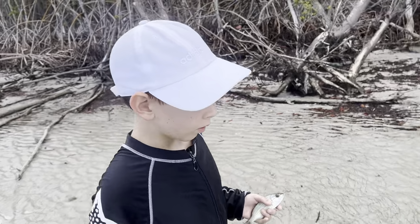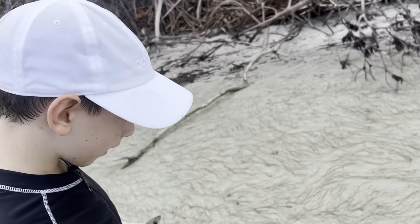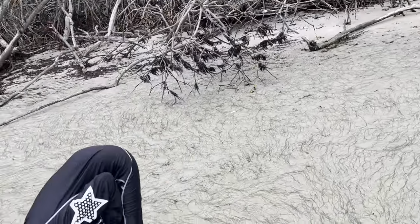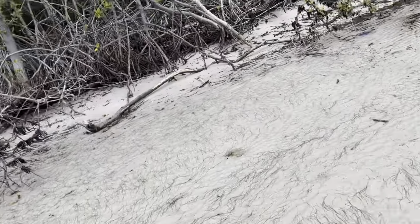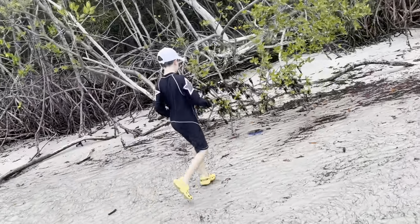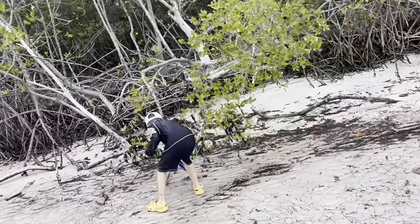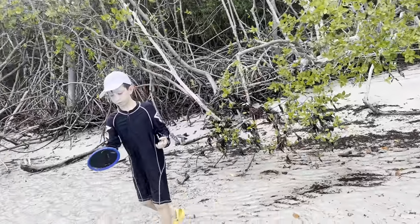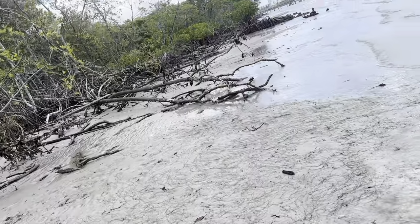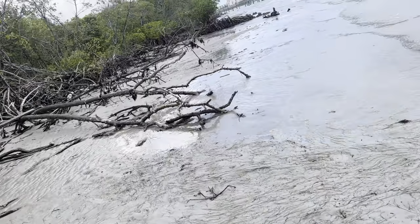Sure, what's the fact? Did you know gobies can dig underwater? Really? And into the sand. Wow. So what's this thing that I found? It's a game, a paddleball game. People litter and they shouldn't litter.